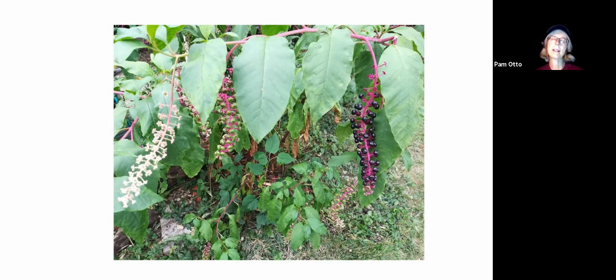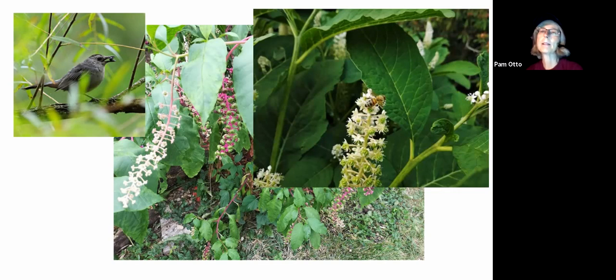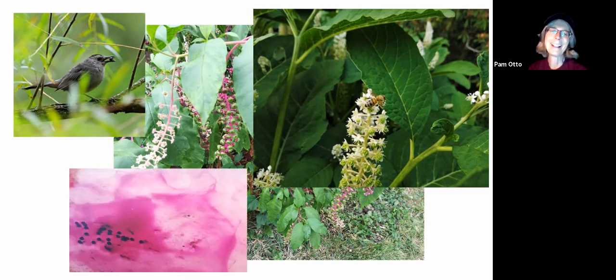So it's still attracting pollinators. There are a number of pollinators that are attracted to those little white flowers, and it's also enticing seed dispersers to come by, like catbirds. Honeybees come to the flowers. And then I went out the other morning onto the deck and I saw this in the bird bath here on the railing, and it was pretty cool.